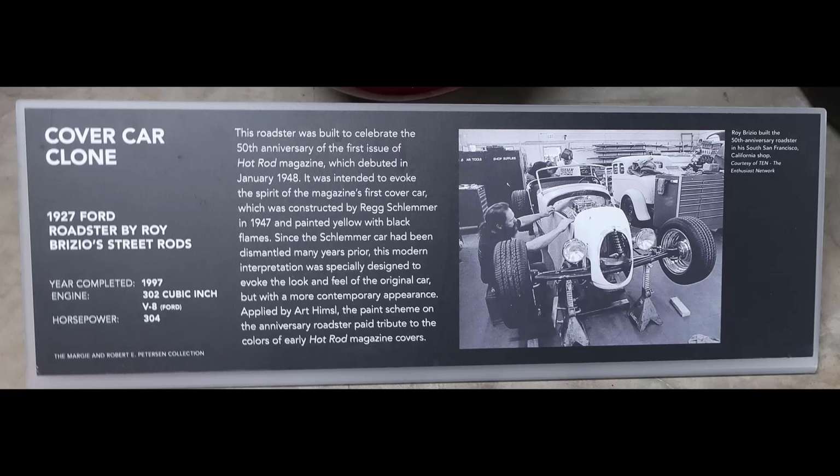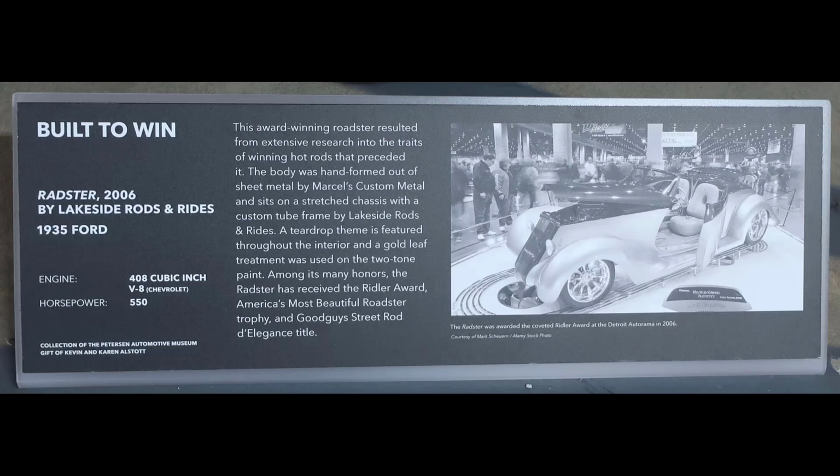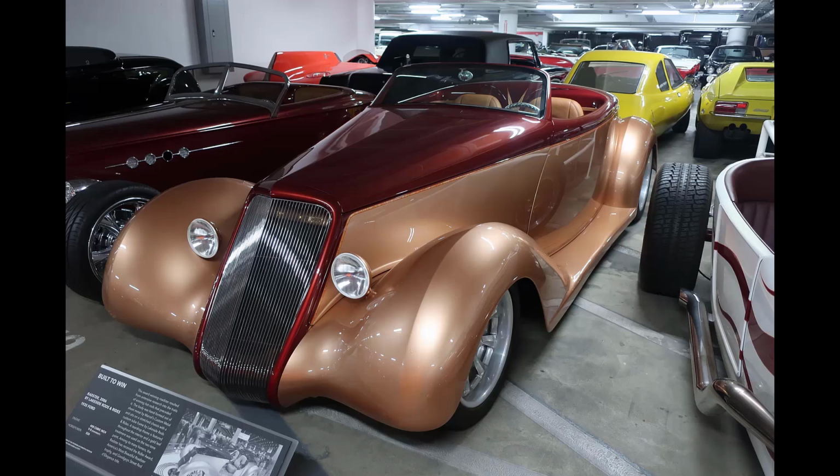So the 1927 Ford Roadster by Ray Barizio, Street Rods, was a cover car in January 1948 on Hot Rod magazine, and with the 50th anniversary there was a desire to clone it or represent that car, and this car was created for that 50th anniversary with a number of upgrades and enhancements along the way. Built up from a 1935 Ford, the 2006 Roadster by Lakeside Rods and Rides, and I think that's in Iowa, created this car, and it has won numerous awards for styling. It is a beautiful car.